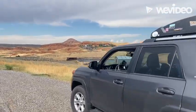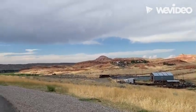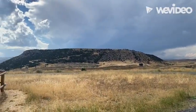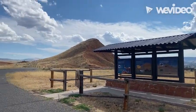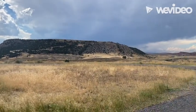Here is coming in. I think that's the theme of my last 2 weeks of my trip. Looks like a storm's coming in. So I'm going to keep moseying around, and if it storms, I'll just sit in my car and wait it out. Beautiful here.